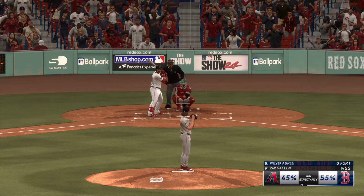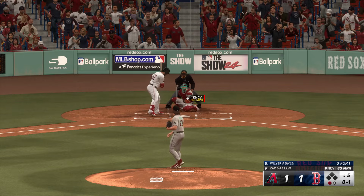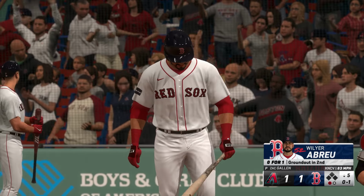So one out, nobody on. And next for the Red Sox, Wilyer Abreu. And immediately pumps in a strike to the left-handed hitter.